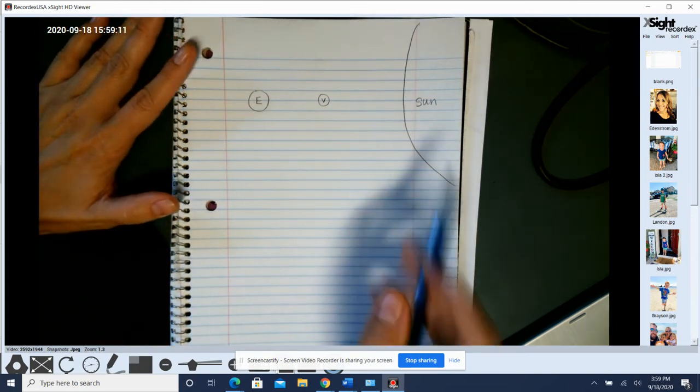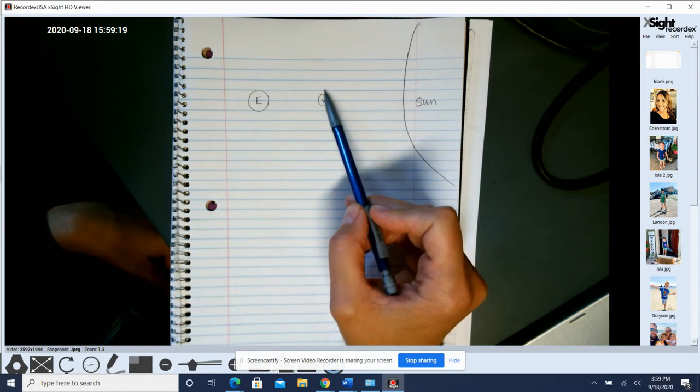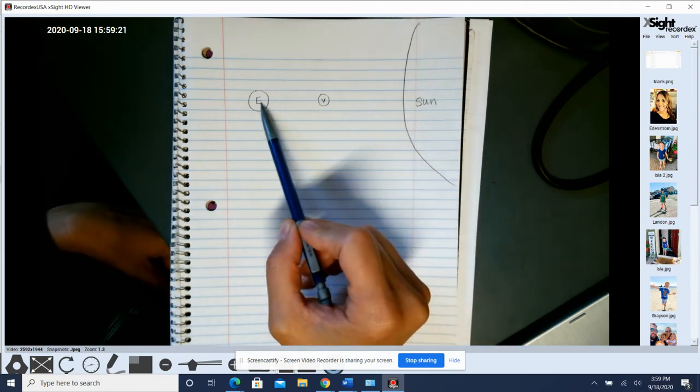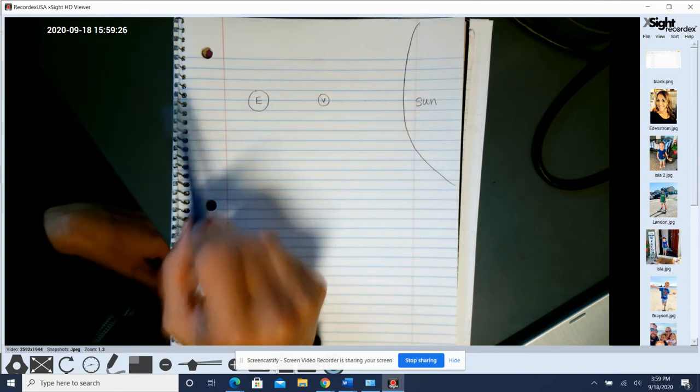Okay, so this is a quick little demonstration of how being able to use the phases of Venus helped Galileo determine that definitely the sun was the center and not Earth. So Venus, as you know from watching that video a second ago, is inside of where Earth is, between the sun and Earth. So we've got Mercury, Venus, Earth, and then Mars would be out here.